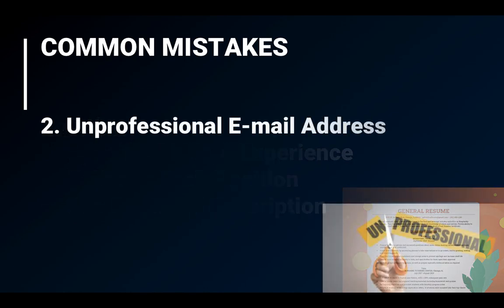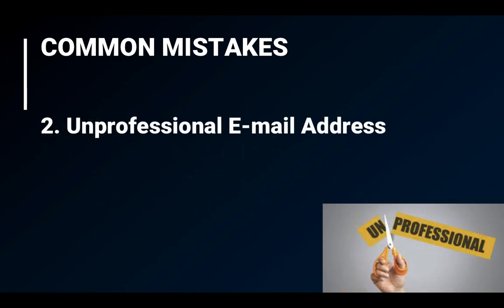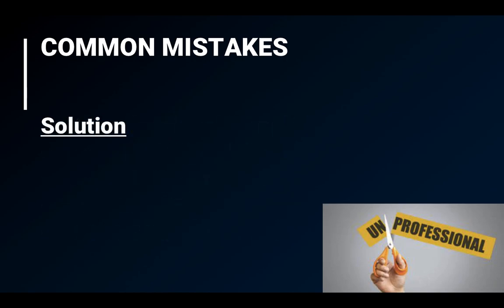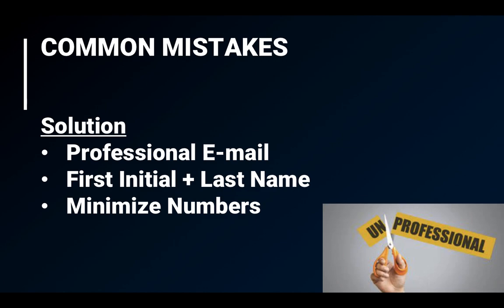The second common mistake is the unprofessional email address. You might have these types of email addresses that you've been using ever since you were in elementary school, but none of these are really deemed professional, maybe except for the very last one, which is a part of the number pi. The solution here is very simple. Go get a professional email address, something that uses your first initial and last name, and try to minimize the use of numbers. Keep it below 2 or 3 digits if possible.